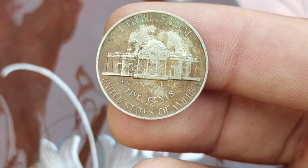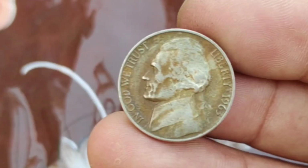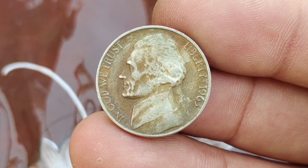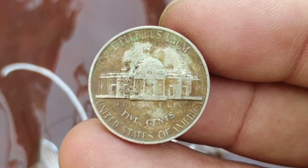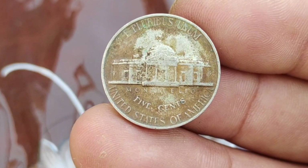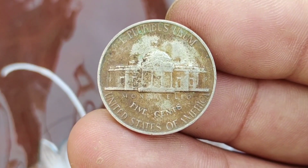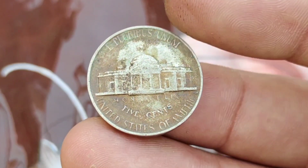This coloration can occur due to environmental exposure or natural toning over decades. For collectors, this adds a layer of uniqueness and charm, but remember, condition is key. A coin in fine condition, like the one we're discussing today, still holds significant value because of its rarity and historical significance. So what's the value of this light brown 1963 Jefferson nickel in fine condition?